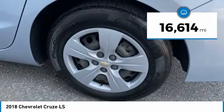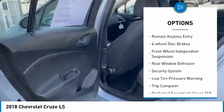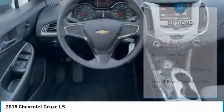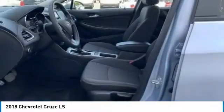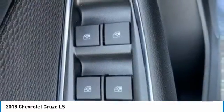Here are some of this vehicle's great options: electronic stability control, brake assist, traction control, remote keyless entry, four-wheel disc brakes, front-wheel independent suspension, rear window defroster, security system, low tire pressure warning, trip computer. This beauty will make even your house keys jealous. Drive it today.